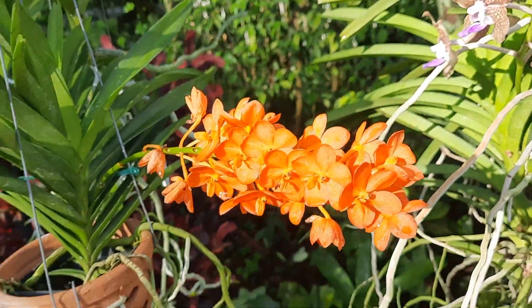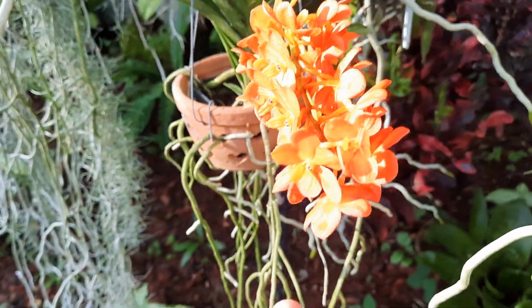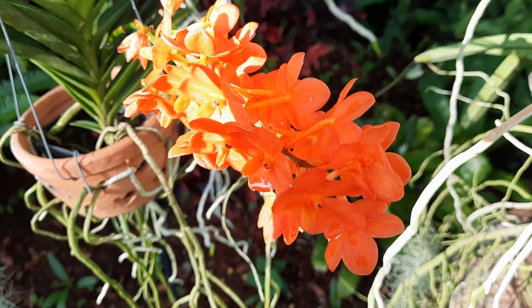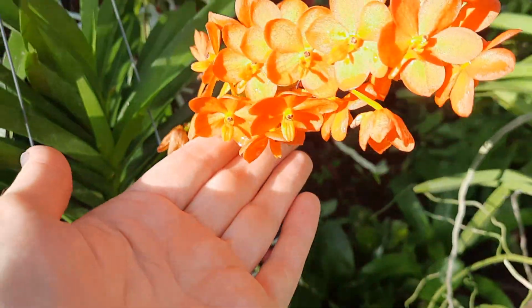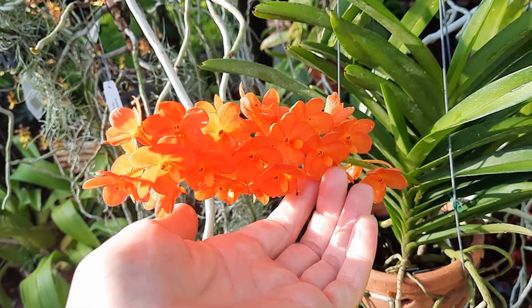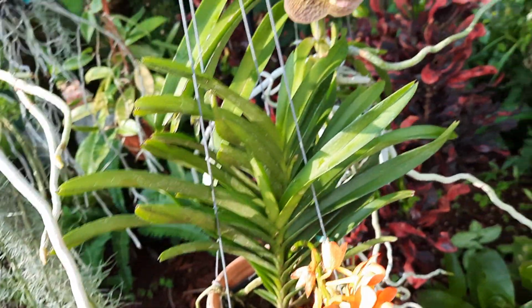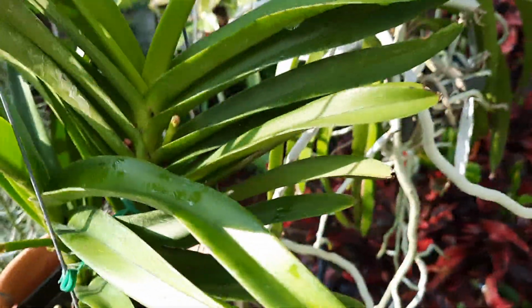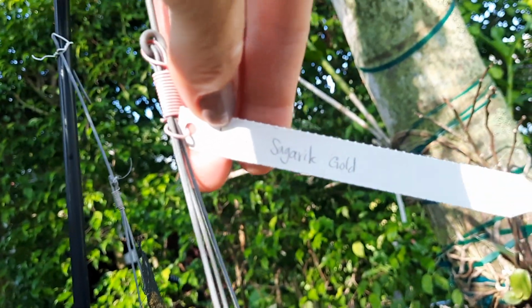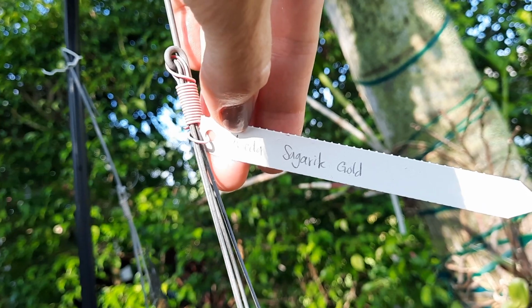Look at this orange, bright orange. It doesn't show this bright orange because of the sun, but it's also a glowing orange color. How can we get that? And this one, oh, I have a new spike there. It's a double, two of them in the pot. This came from Benjan Orchids not long ago. This is the name, and this one blooms all the time.